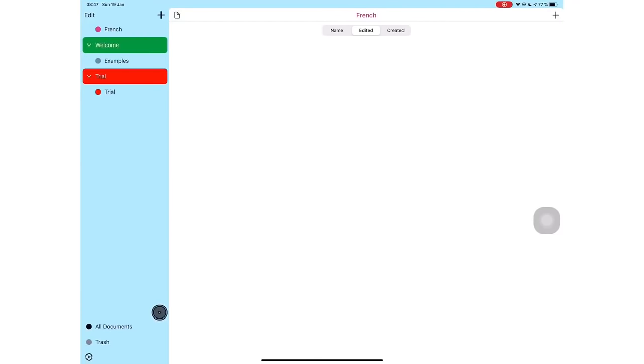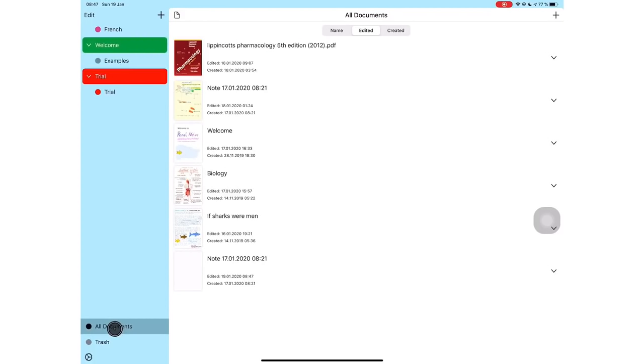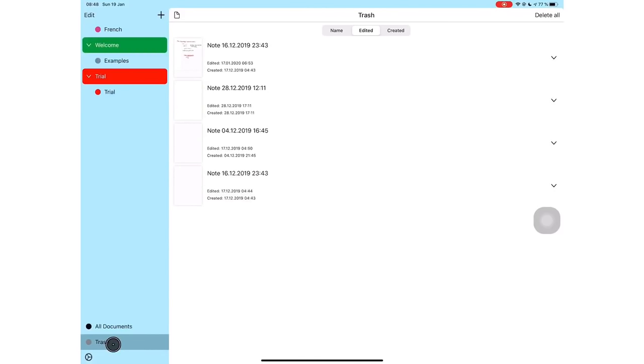At the bottom here, you can choose to see all your documents in the application. You can also see all the documents that you've deleted in the application under Trash. Pencil Note doesn't delete your documents. You have to manually clear your trash. And this might be a good thing if you have a habit of accidentally deleting things, and then realizing 5 months later that you actually needed what you deleted 5 months ago. If you haven't cleared your trash, then you can easily recover it. You can recover anything, anytime from your trash. Could be useful for somebody out there.